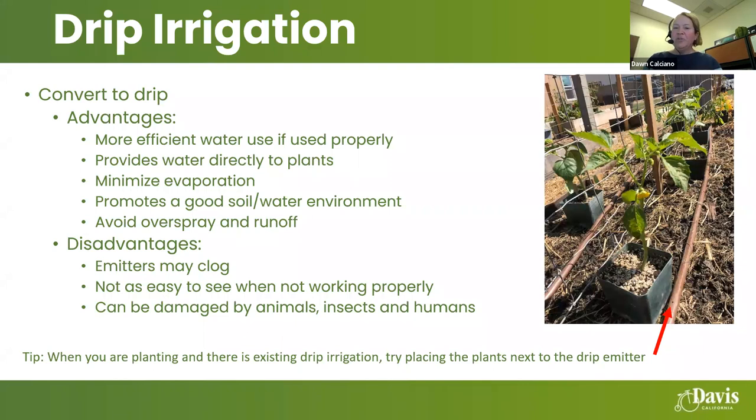So converting to drip, there's a lot of advantages. It's more efficient in water usage if it's used properly. It provides water directly to the plant roots where the water is needed. Also minimizes evaporation because you're not spraying into the air and then losing a lot of that to evaporation. It's going directly into the soil. Promotes a good soil water environment and avoids, as we mentioned, overspray and runoff.